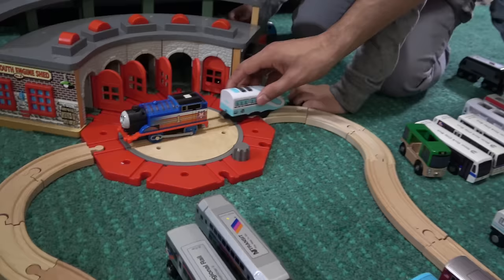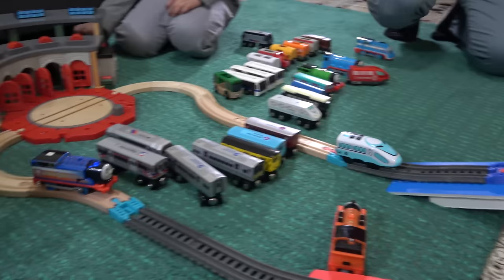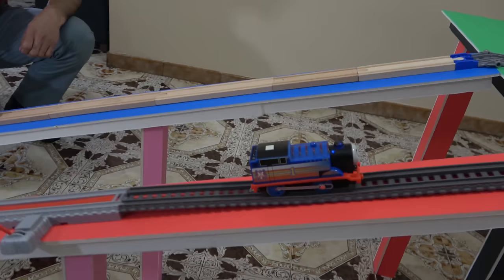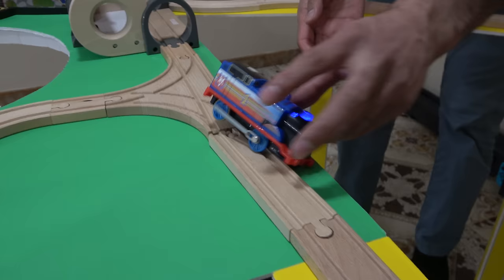Okay, Dad's turn. He's setting it up. Got Thomas on this side. Wow, that was actually pretty fast. Go, Thomas, go, go, go. He has an accident place. I know, they always try to fall there. Jump off the cliff!